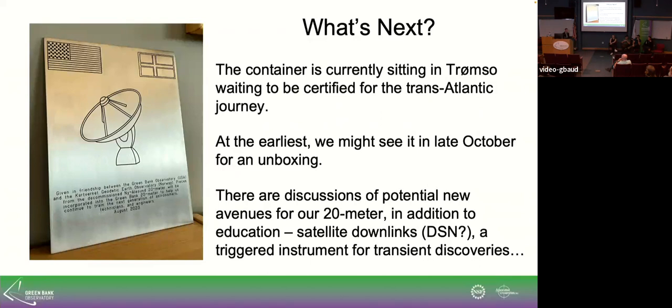So at the earliest, we hope to see it here in late October for unboxing. And for the 20 meter in the future, it will hopefully continue on its educational programs, but we have some discussions of potential new avenues for it, including not just education, but satellite downlinks, or triggering it for transient discoveries. There are these new telescopes coming online that will discover all kinds of events happening nightly in the night sky. And you might want to do radio follow-up for those, but you probably don't want to trigger the GBT every time there's a warning. So this could be an intermediate instrument for something like that.